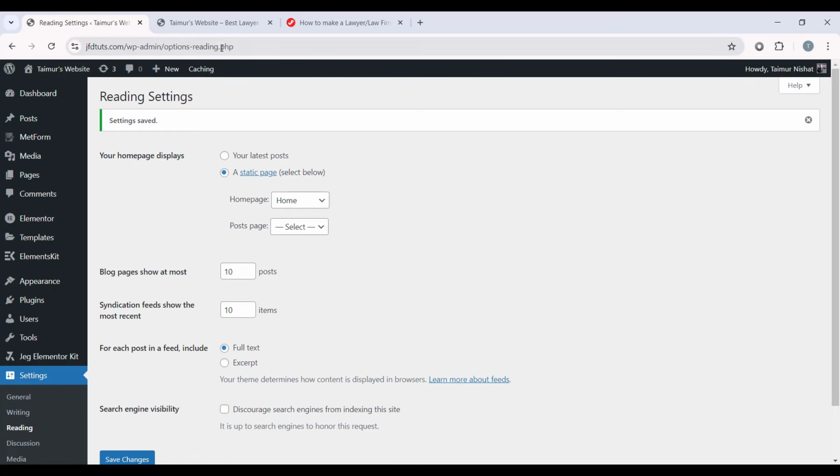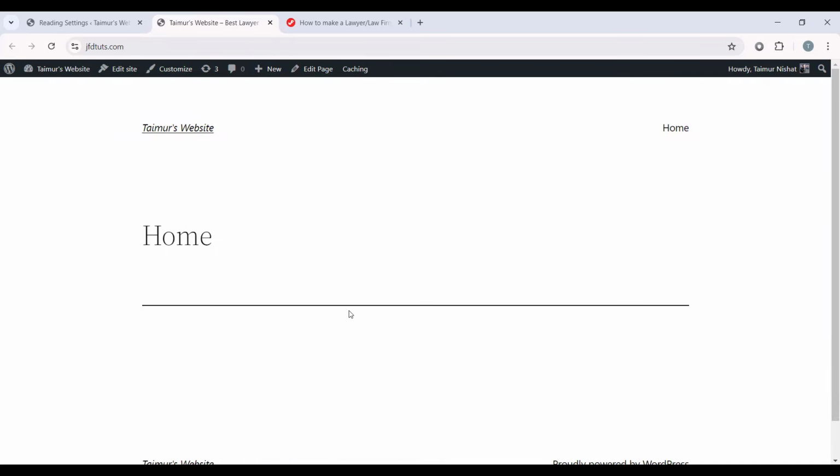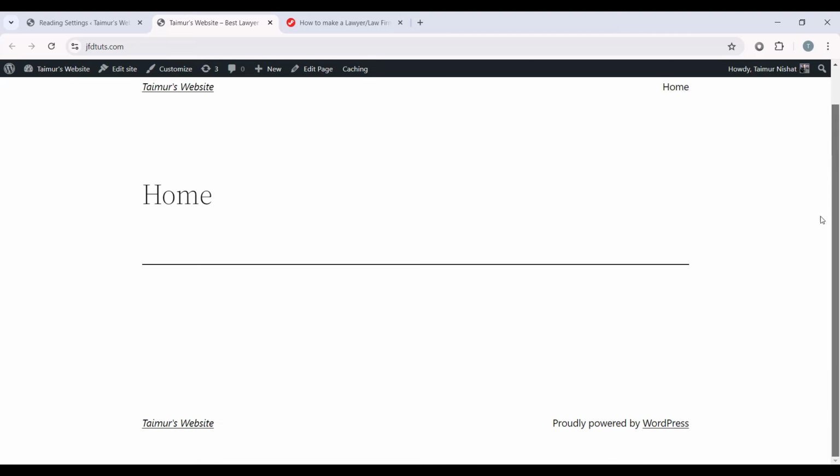And now if we go to our front-end website and refresh, instead of any random post, we can see our home page, which is currently empty. But trust me, we will turn this empty page into a masterpiece.